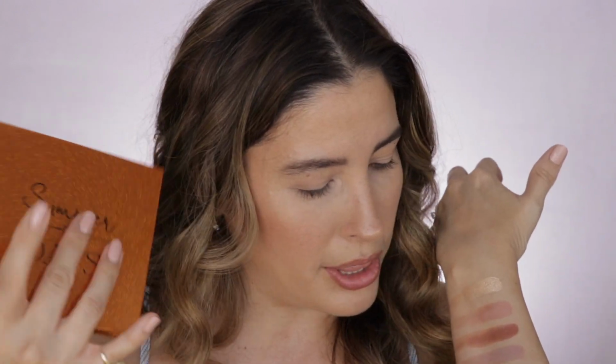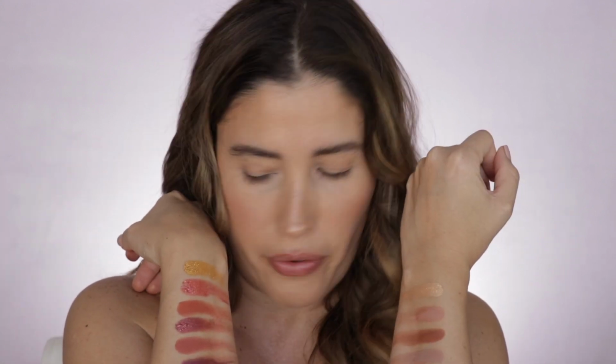I think perhaps I'm gonna do a look with this palette right here, and then I will leave this one right here perhaps for an IG. What do you think? That could be it. Or maybe I will end up mixing both of them. I have no idea.